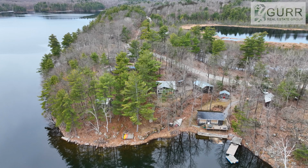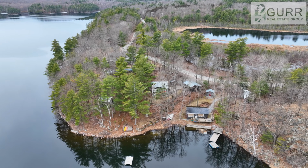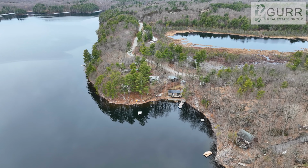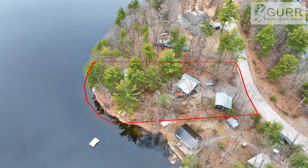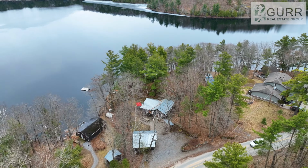Welcome to 4289 Opinicon Road. This charming cottage has been lovingly maintained and is ready for its new owner. The cottage has had many upgrades over the past few years.